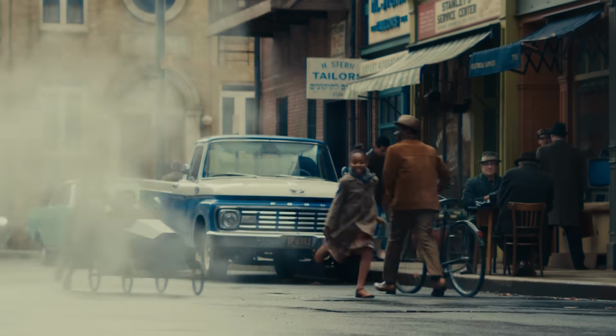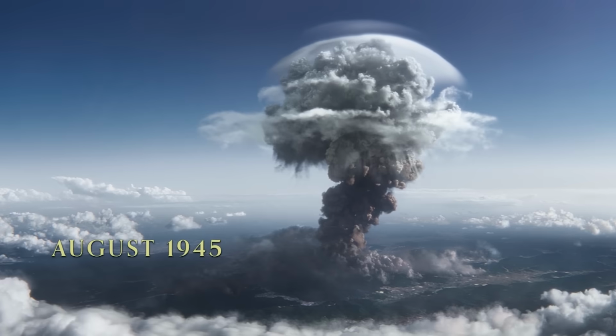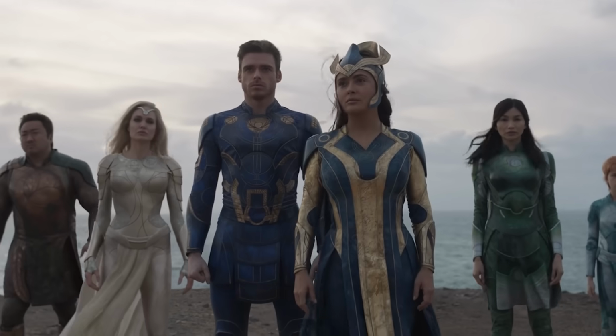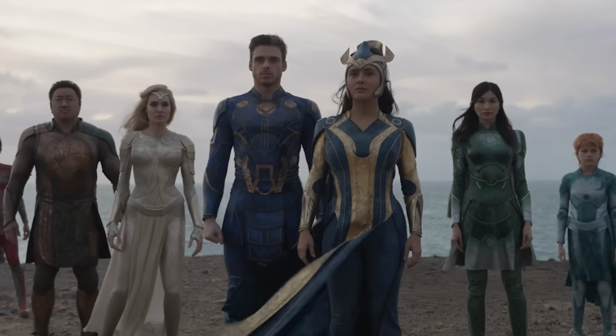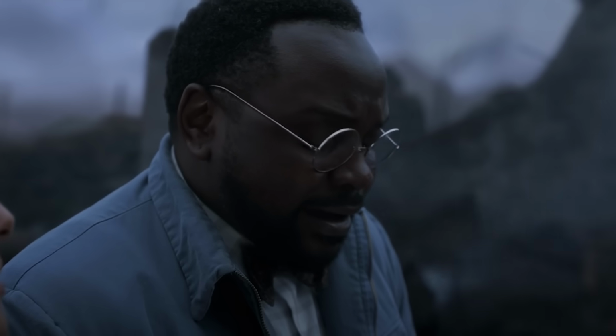Because when Marvel began to market this film and explain that this is an alternate 20th century history where no Cold War happened and it's ANSA instead of NASA, and potentially coming out of a World War II that ended with no atomic bombs needing to be dropped, compare that to the history of Earth that we were shown in the 616 universe in Eternals. Phastos wept on the ruins of Hiroshima in August 1945.